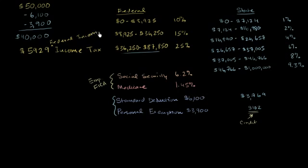Now, we aren't done at the federal level. You also have what's often called the FICA tax, or your share of the FICA tax. This stands for the Federal Insurance Contributions Act, FICA. And this is essentially what you pay into Social Security and Medicare. And this is the employee's share of FICA, which you pay 6.2% for Social Security, 1.45% for Medicare, and you don't take into account deductions or exemptions. So you're going to pay it on the original $50,000.